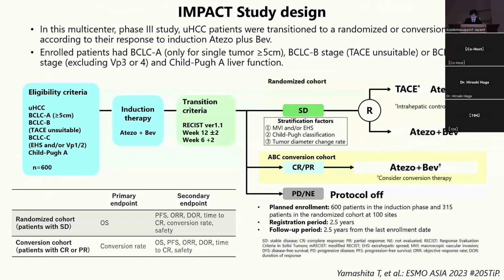This is the study design of the IMPACT study. Eligibility criteria are unresectable HCC and Child-Pugh A, excluding Vp3 or Vp4. 600 patients will enroll in the induction phase, and 315 patients in the randomized cohort at 100 sites in Japan.